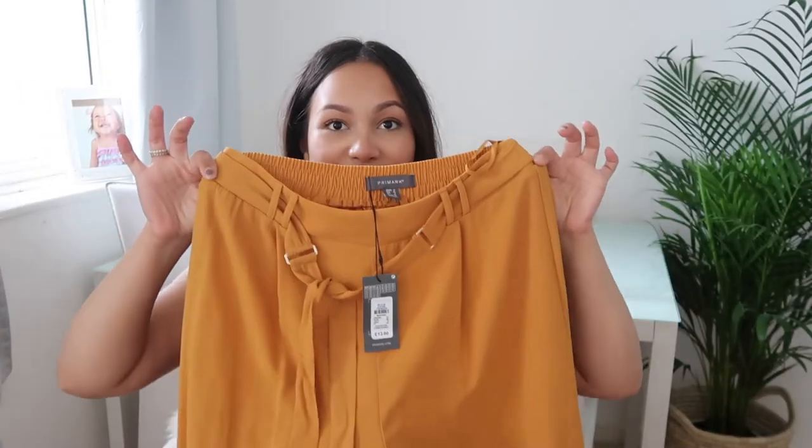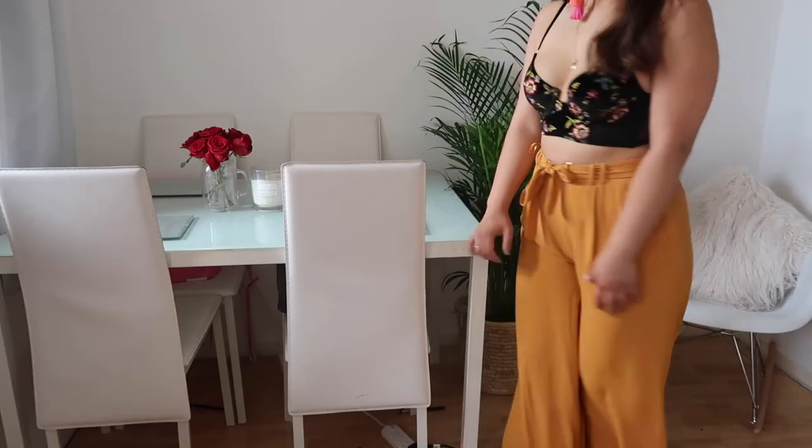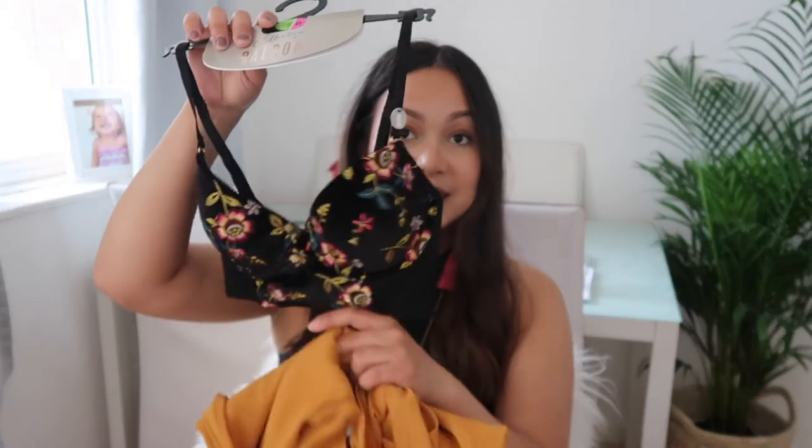So I got this pair of mustard yellow wide leg trousers. It has a little pocket at the back. I think it's a fake pocket, actually. Yeah, fake pocket at the back. It's got a tie-in at the waist. The only thing with these, I have tried them on and they are extremely long. They are like miles too long. Even if I wore a pair of heels with these, they would still be very long. So I might have to take them in a couple of feet. Next, I found this bralette. It's this velvet material. It's got flowers all over it. I thought it would look really sweet with these trousers, with the palazzo trousers, but we shall see.